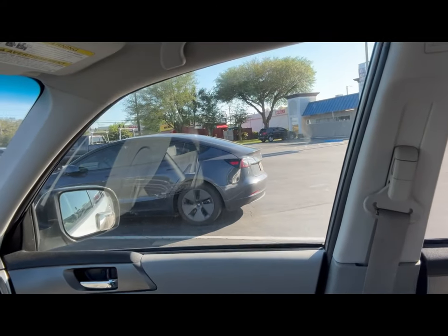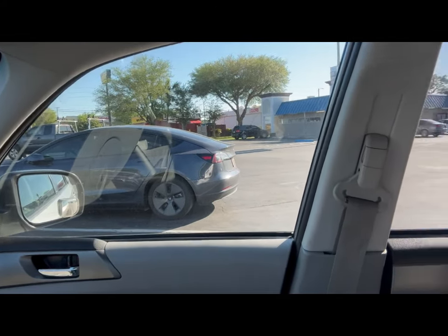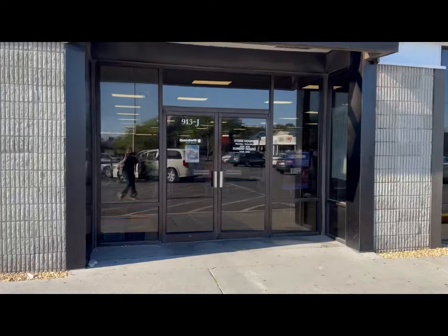Anyways, if you can find the Waffle House, there's a Waffle House right there. That's at the end of Racetrack Road here in Fort Walton. Then you can find this Goodwill. It just sits right behind the Waffle House.